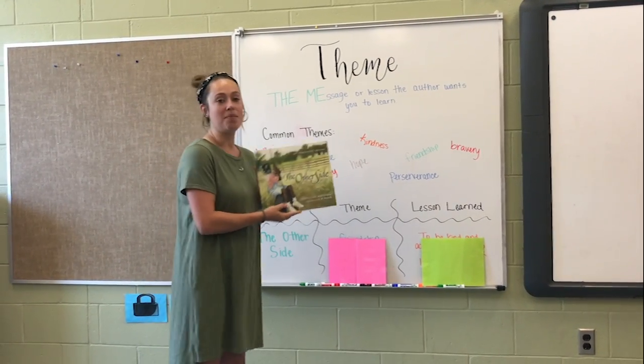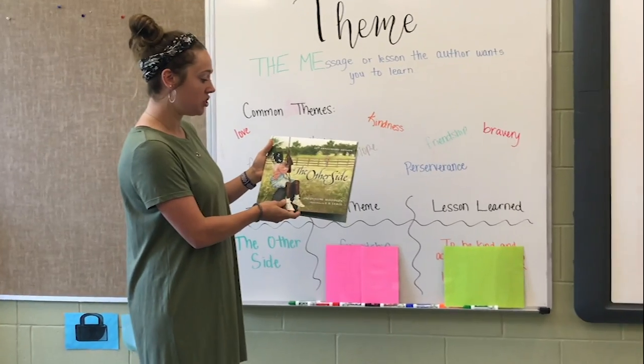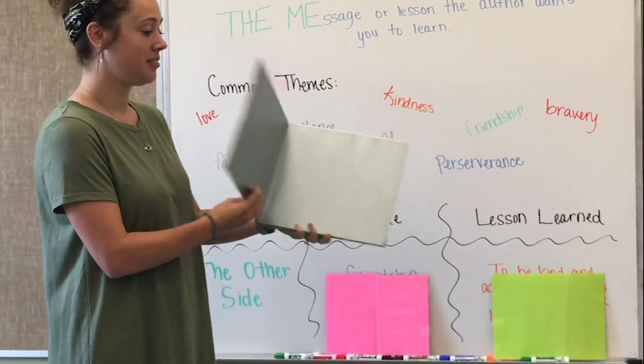The Other Side by Jacqueline Woodson. Illustrations by E.B. Lewis.